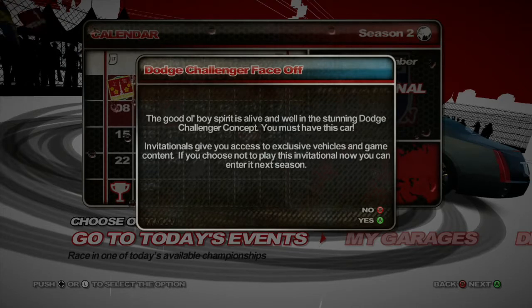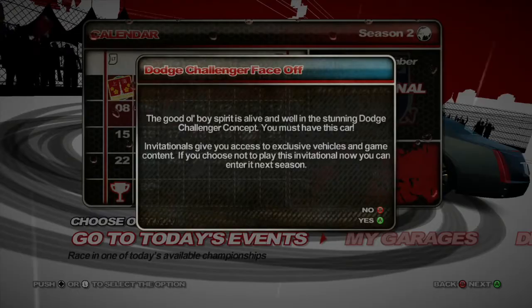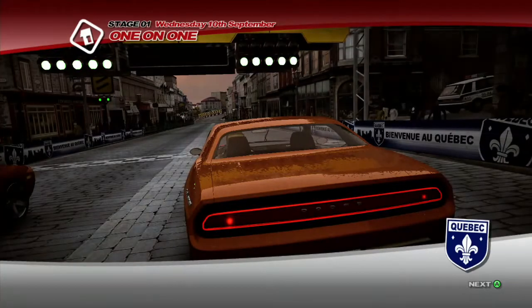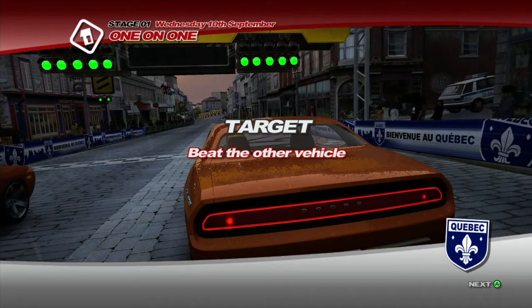The good old boy spirit is alive and well in this stunning Dodge Challenger concept. You must have this car. Let's go. Oh my gosh, that is a concept as well. That car came to life in like 2012, I think. I think it was 2012.